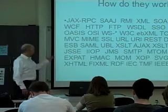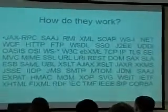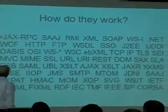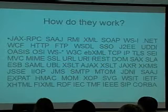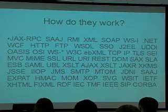How do they work? Well, thank you, that will be my presentation. My job is done. So anyway, these are the various acronyms that relate to this in some way.